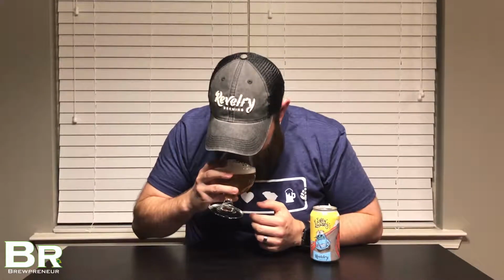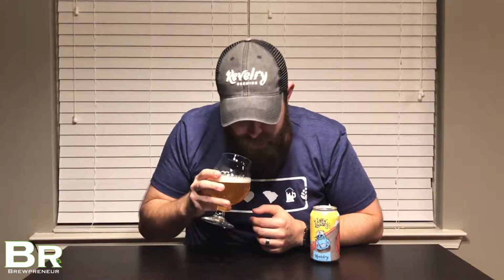Oh wow. Nice. A couple things I noticed right off the bat. Definitely getting a little more malt in here than I thought. Definitely getting some maltiness in there. I would say it's kind of more on the white bread type scale. It's not going to be malt forward, but I'm getting a little bit of sweetness there. Getting some nice hops in here.